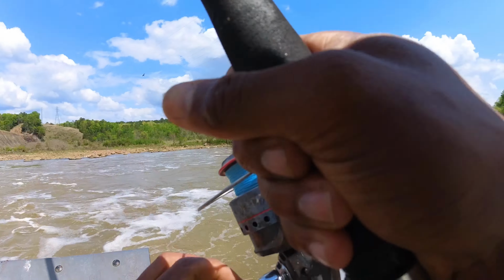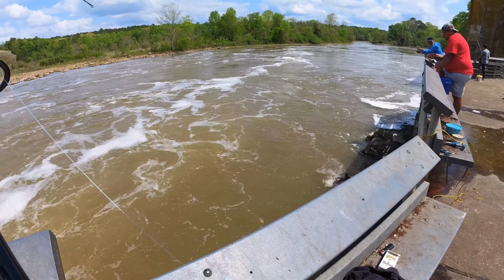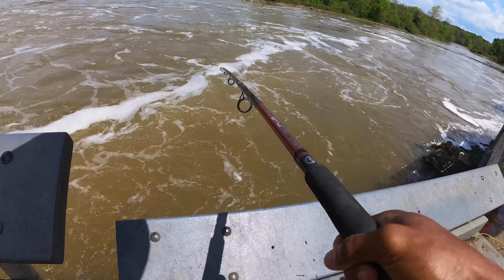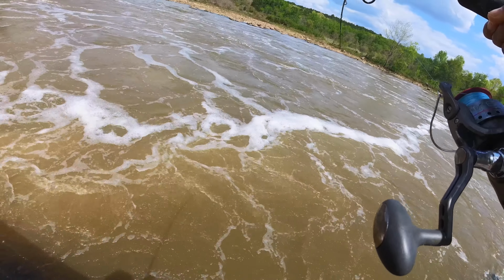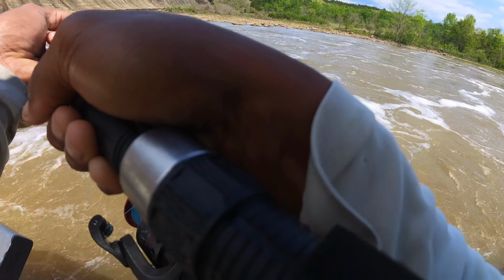And once you get used to it, you and other people kind of know what to do, where you're throwing, take turns. Literally, some days there'll be a line of 5 people. You got to wait your turn to throw in. But you just wait your turn, throw it in there and go get them, man. I'm telling you, this is one of the best spots that you can go fishing at right here.